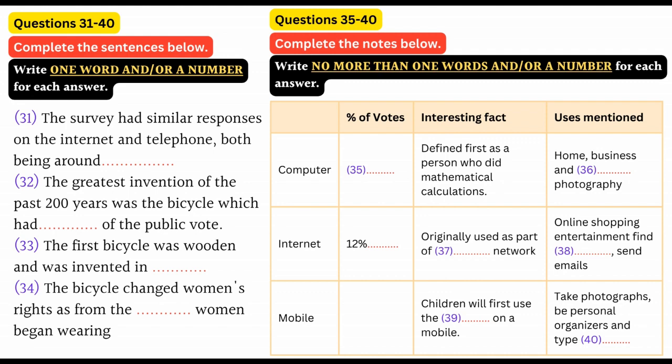Coming in a close second with 42% is the computer. I found out something interesting about the computer, which is that, really, this word first meant someone who did mathematical calculations. Of course, today, with the development of the personal computer, computers are being used for everything from home use to business and even digital photography. I don't know about you, but I can't imagine life without a computer now.